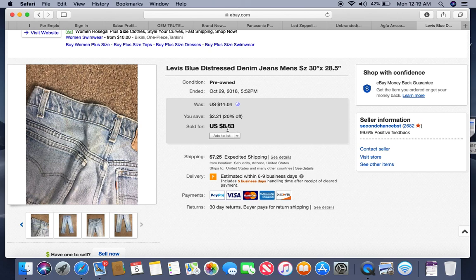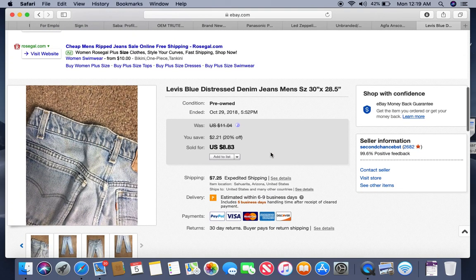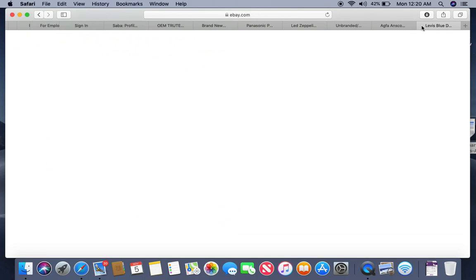I believe that if he would have put vintage and orange tab in the title, we probably would have gotten closer to $20 for these jeans. But I got these at the Goodwill bins. I paid about $2 for them, and they took about 3 months to sell for $8.83. And that's another thing. If they would have been listed properly, they probably would have sold within a month.